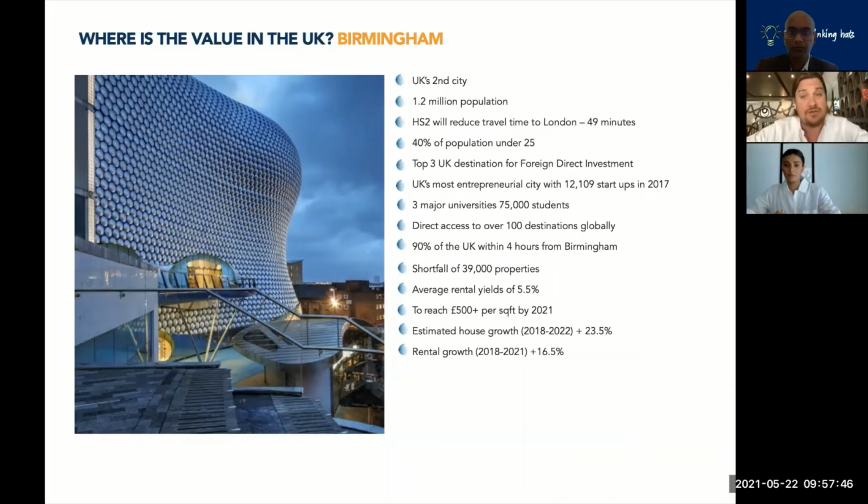40% of the population are under 25, which is great. It's got a very high retention rate on three universities in the city. So, and it's hugely undersupplied when it comes to property, as most of the cities in the UK are, to be honest.